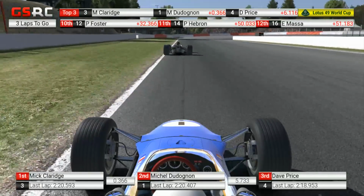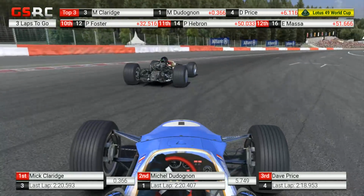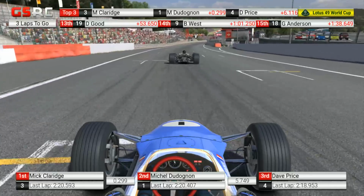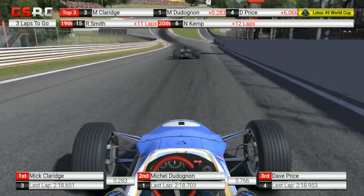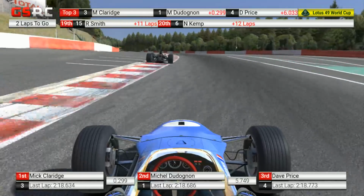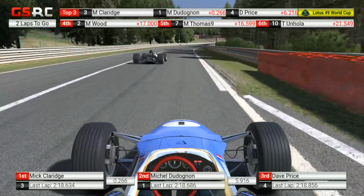And let's follow him through La Source, because this might be the place where he really makes a difference. If he gets a good run, it seems like he has a good run. Yeah. This is closer than he's been in a long time. Now this is where his strength comes in. Be it his car just works better through this corner or he gets a tow. He's much closer than he has been in the past. And he has the momentum now as well.